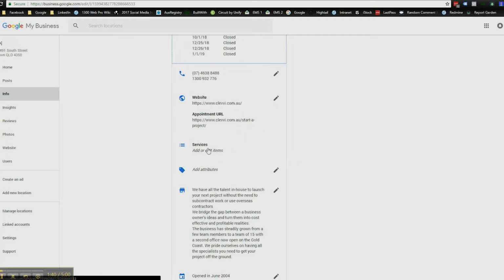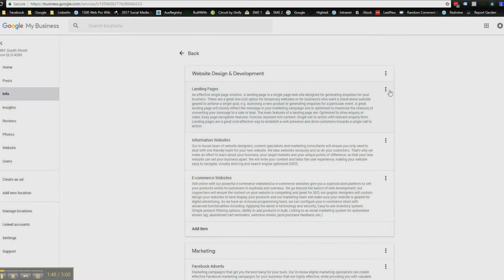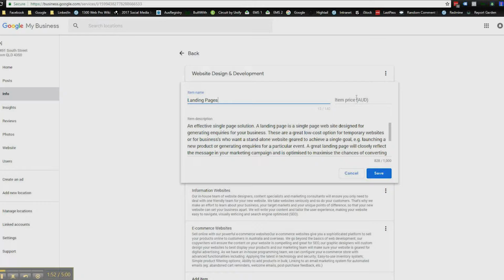So some fairly recent features that Google has added to Google My Business allow you to actually add specific services and categories to the listing. It also enables you to put a price if applicable and a brief description.